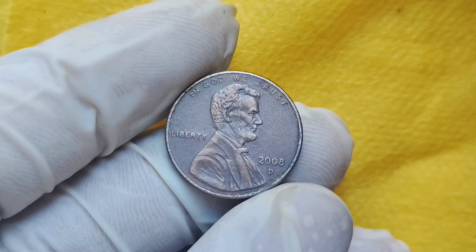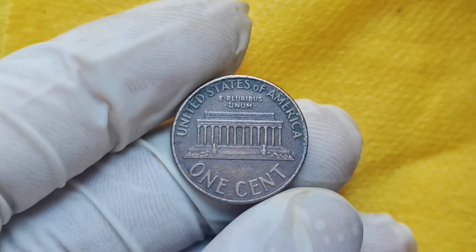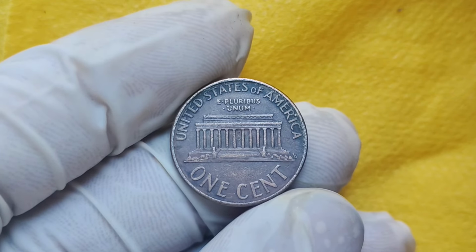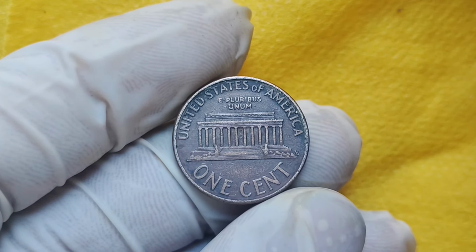If it does, you might have struck gold. Well, bronze, technically. Magnet test. Since this penny is bronze, it won't stick to a magnet. If yours does, it's probably just a normal penny. But hey, at least your fridge is now slightly more stylish.